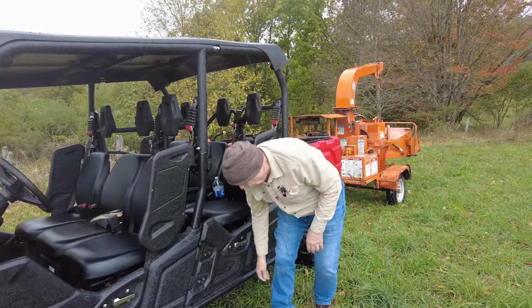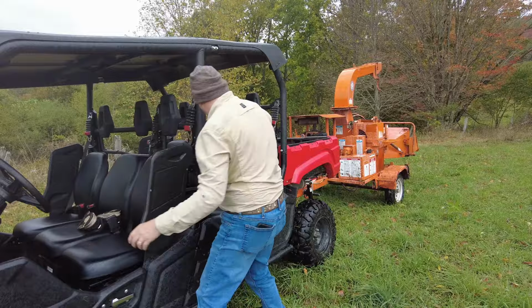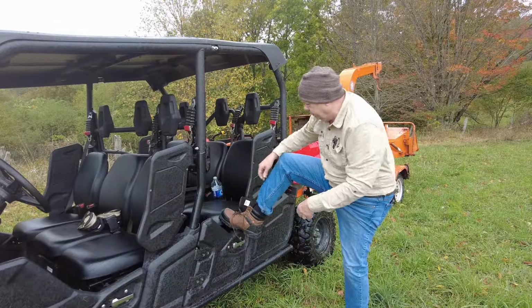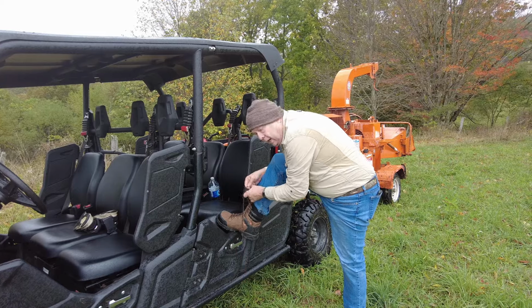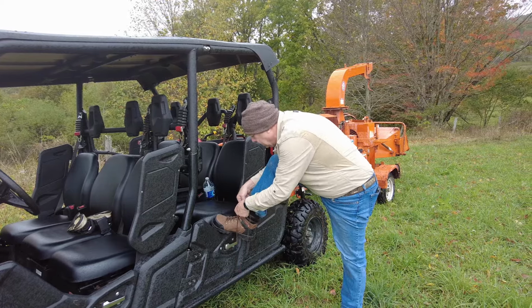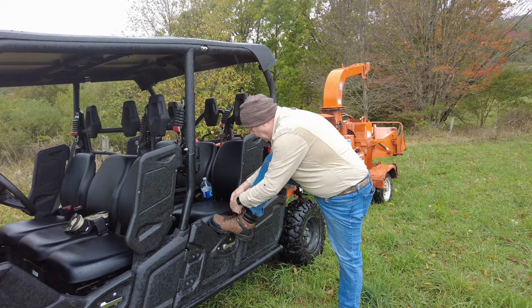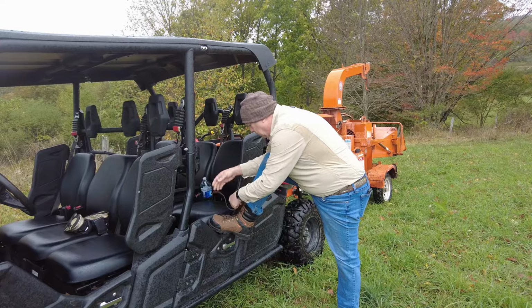I got the wood chipper out here. There's still stuff that needs to be done to the wood chipper, but it runs right now and it'll chip, and hopefully it won't jam up like when I was trying it the first time. So I'll show you real quickly what it is we're working on.